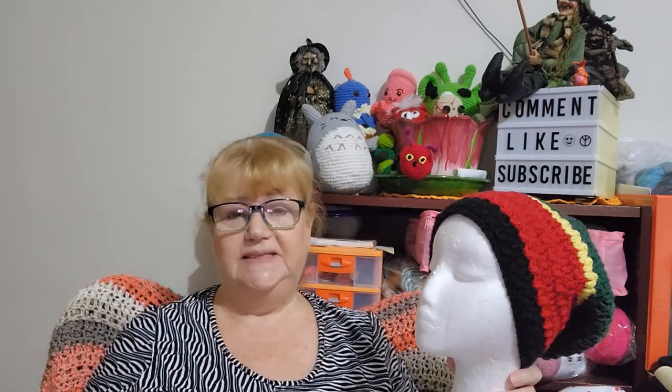I made this in Spotlight USA style Super Saver, which is a 4-weight yarn. The actual tutorial's for a bulky yarn, but she does tell you the multiple to be able to do it. And look, it worked out fine. So that is finished object number two.